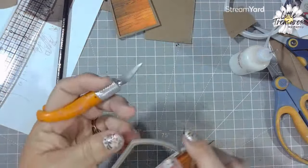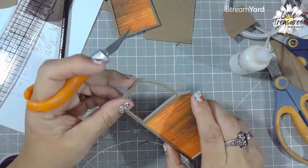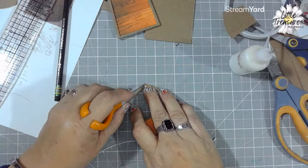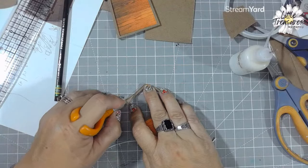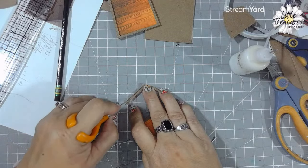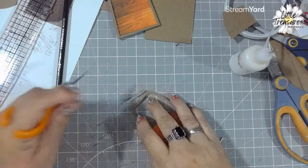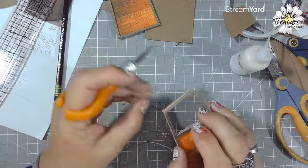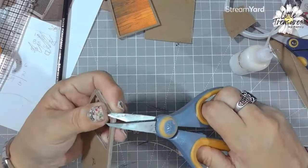There we go. And this one came out. It didn't line up over here, so I'm going to cut it just a little bit off here because it's not even. And when I put the top on, it's only a sliver. You see how many times you have to cut before it actually releases? There we go. Let me cut this little straggler here. There we go.